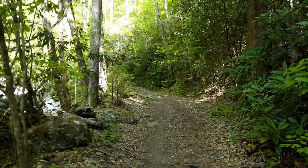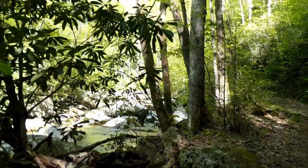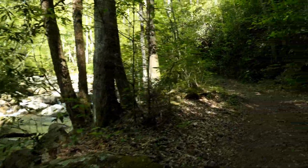This is a very nice trail. I am enjoying this hike a lot, right alongside a big creek.